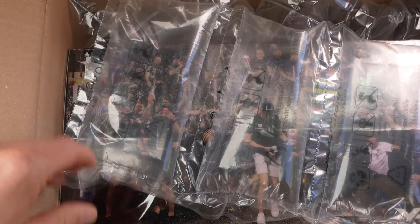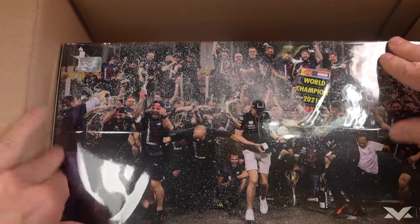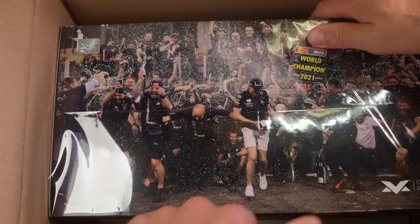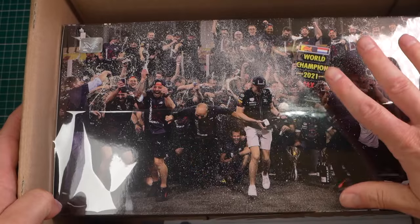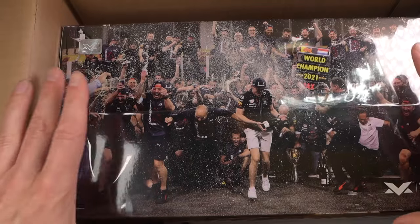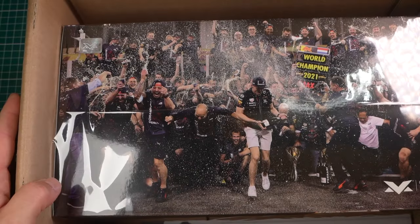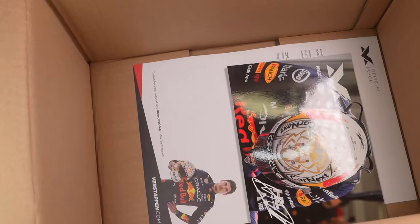So, all right, some foam, some bubbly plastic. Oh, look at this. This is nice. Some more bubbles. Let me get it out. This is great. Look at the picture. I mean, I like the boxes. I always keep the boxes. I've got more of Max Verstappen models from Minichamps, and the boxes always have these nice pictures on the side. So I never throw them away. I just keep them. They're too nice.